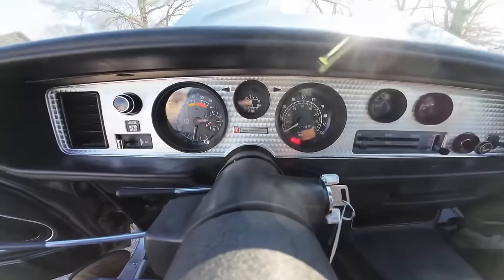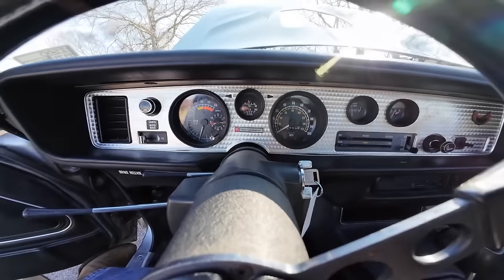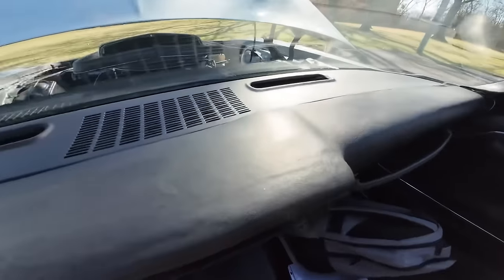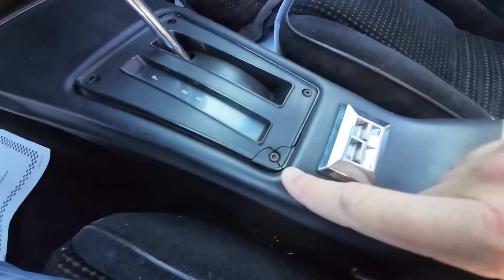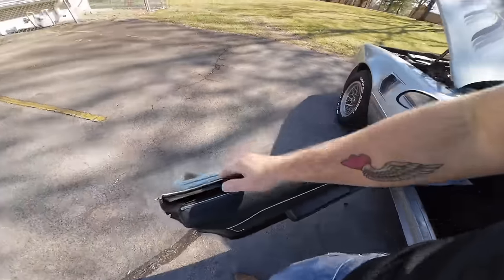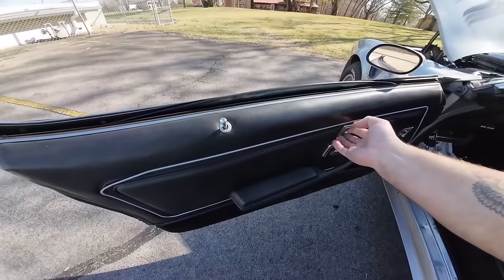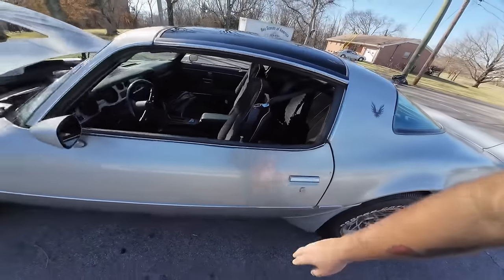Does start up good. Fasten your seatbelt light. Good oil pressure, good engine temperature right here in the middle. Looks like all of our gauges are working. They're trying to work. Power locks, a little weak.